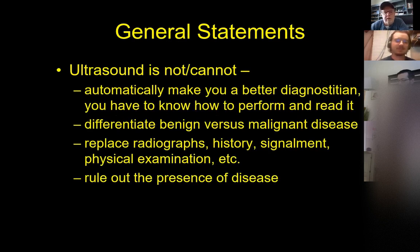So what can ultrasound not do for you, on the other hand? Just because you go buy an ultrasound machine doesn't make you a better diagnostician, a better doctor, and it doesn't allow you to use more pathology if you have the machine sitting in the corner of your room. You have to take the time and know how to use it.